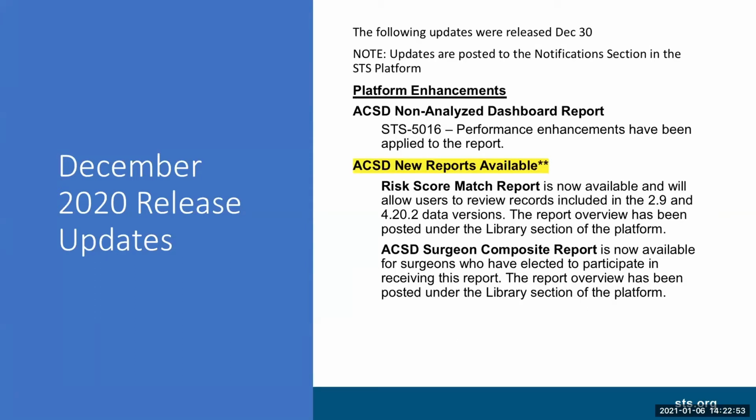Some enhancements that were made in last week's update for the non-analyzed dashboard, STS 5016. We made some performance enhancements that should help that report generate and run a little bit more quickly for you. And then a couple new reports: the risk score match report is now available, and it will allow you to review records included in version 2.9 and 4.20.2 data versions. That report is now posted.